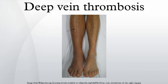Prognosis: the most frequent complication of proximal DVT is post-thrombotic syndrome, which is caused by a reduction in the return of venous blood to the heart. Some symptoms of post-thrombotic syndrome are pain, edema, paresthesia, and in severe cases, leg ulcers. An estimated 20–50% of those with DVT will develop it, and 5–10% will develop the severe form.